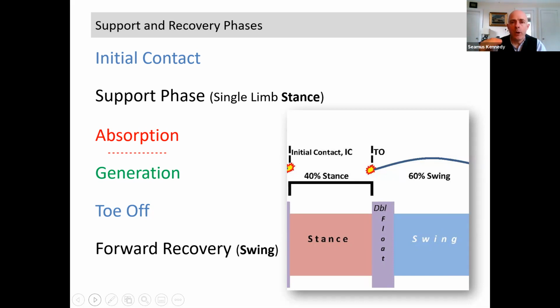But both of these things, the fact that you're dropping in height and you're flexing your knee, it's called the absorption phase. Later in the support phase, still halfway through stance, you begin to extend the knee. So now you're generating. So that's called the generation phase. And finally, there's toe off. That's the final propulsion as you launch yourself into the air. And then the swing phase is referred to as forward recovery. That's what they call it in the books.